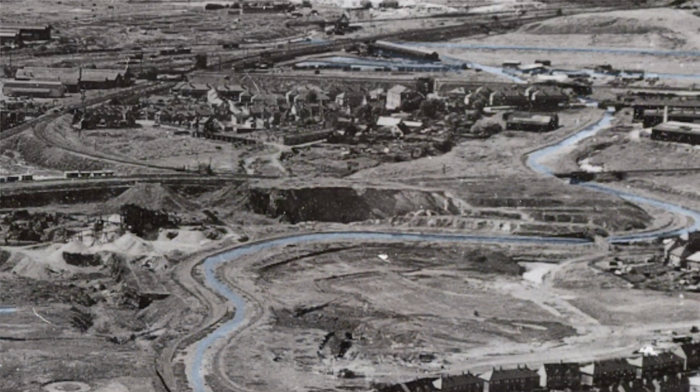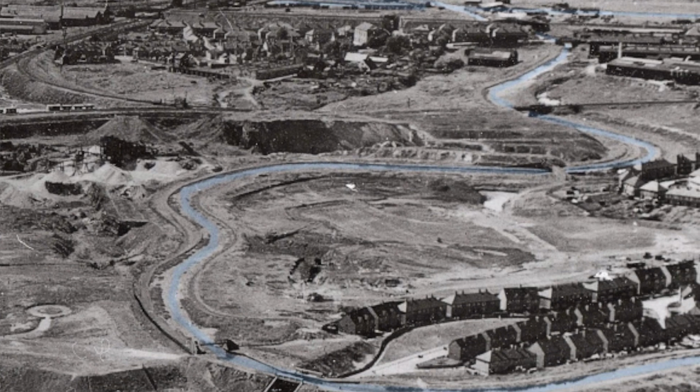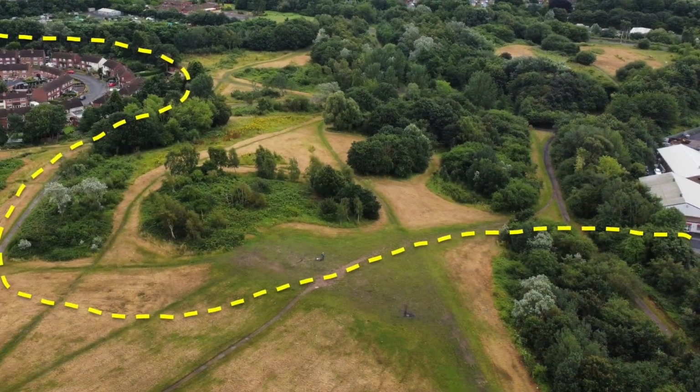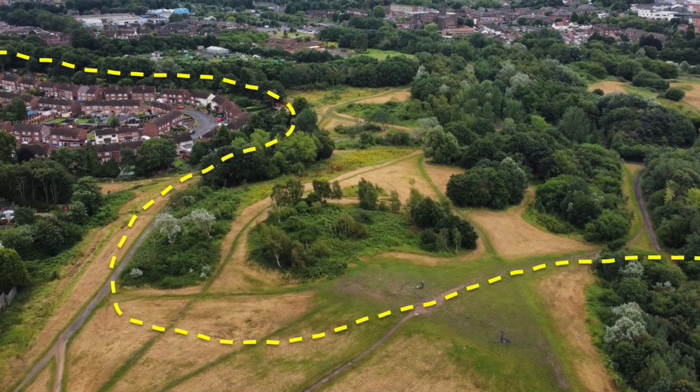Now, whilst Bloomfield basins have been wiped off the landscape, the same isn't true of the rest of the canal leading around to Brindley. The fingerprints of this old waterway still remain quite clear across the landscape, and that is what we're going to find. There's just the small matter of about 3 miles between here and there to cover.